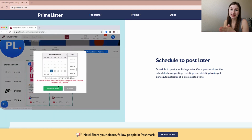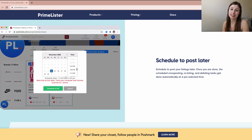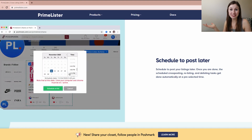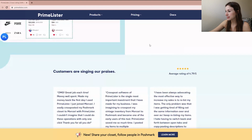Once you're done, you can set up to relist 10 items every day this entire week. So if you only have 5 hours to get some work done today, and that's all you're gonna have dedicated to reselling, then you can schedule it out for later. And that has been the best. I love it. It kind of just is your own little personal built-in virtual assistant. So that's kind of the overview.